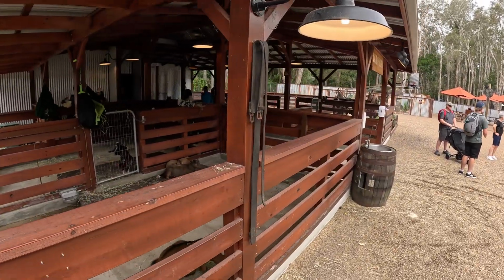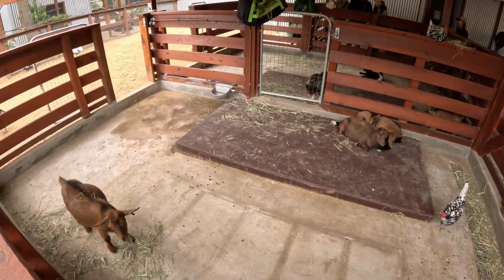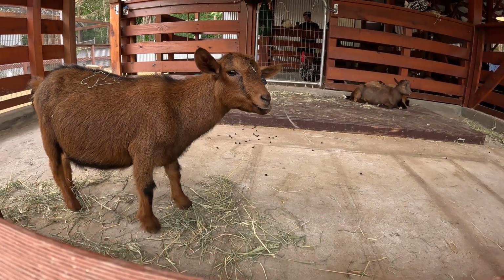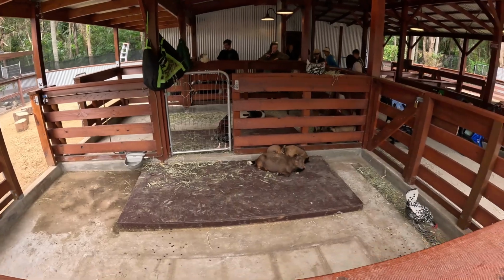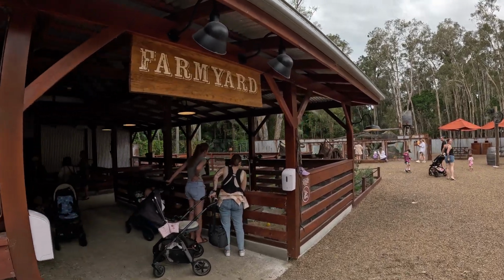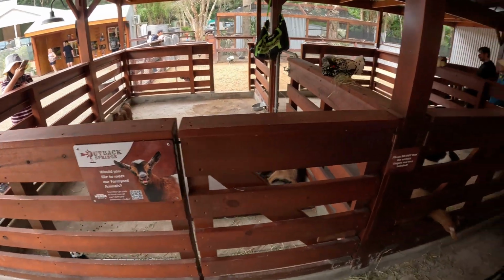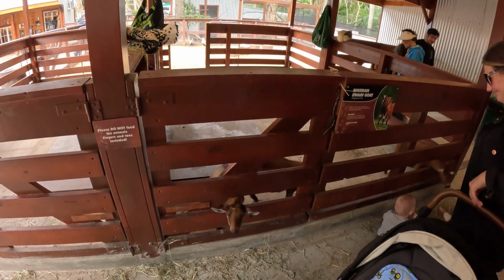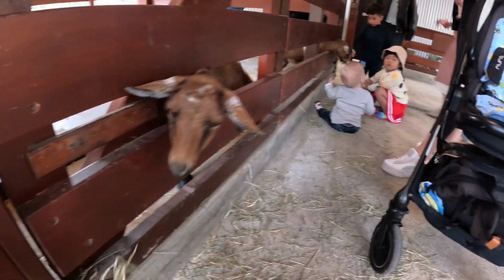Here are some very cute baby alpacas. They are absolutely adorable. Look at them. They are eating, chewing. So here many farm animals are presented. Here we can find some Nigerian dwarf goats. They love to be fed.